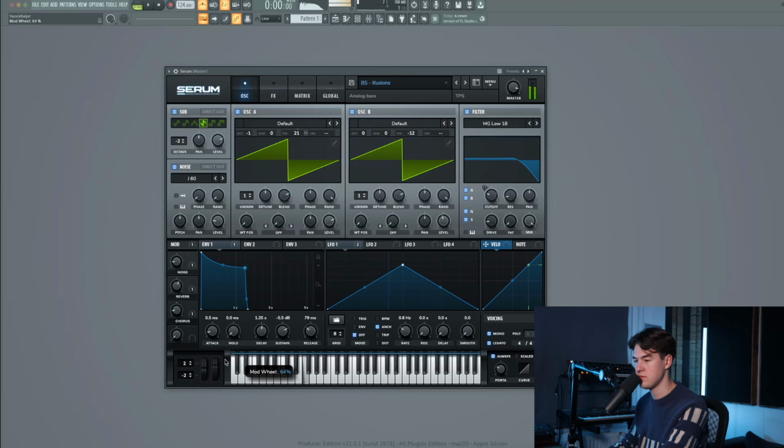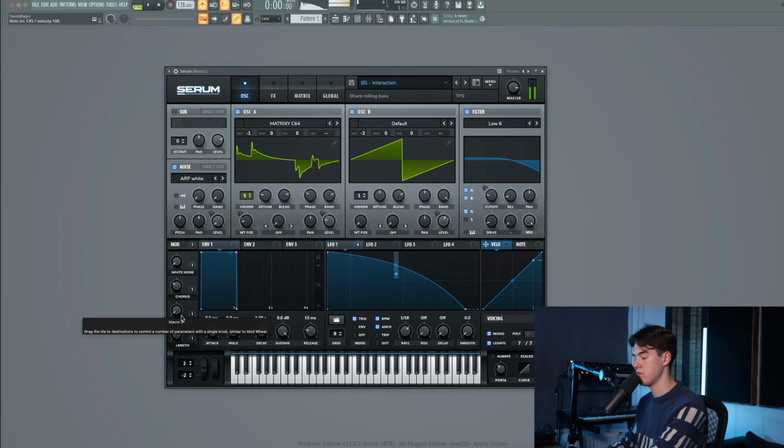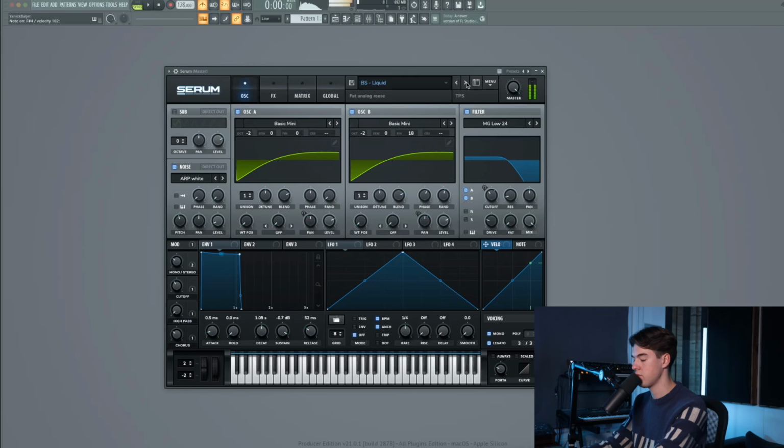Bass Interaction. Bass Liquid is probably the fattest Reese bass we've ever created. It just sounds so full. We made this with the sounds of Bicep in mind. They also like to use a lot of Reese basses that sound really fat and analog, because they are analog. You can also make it more stereo.